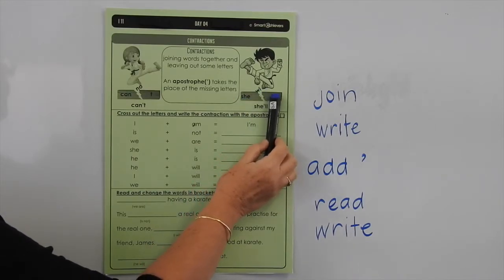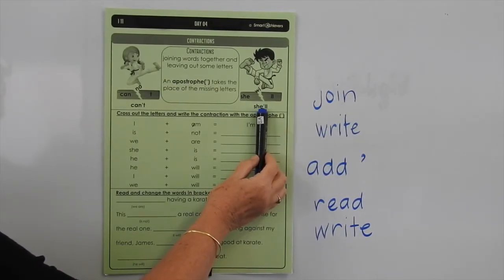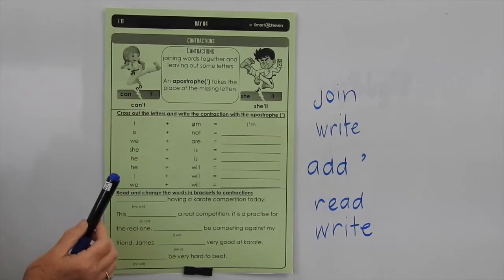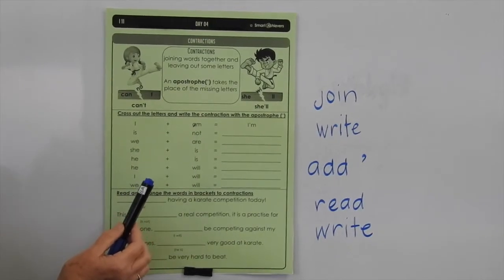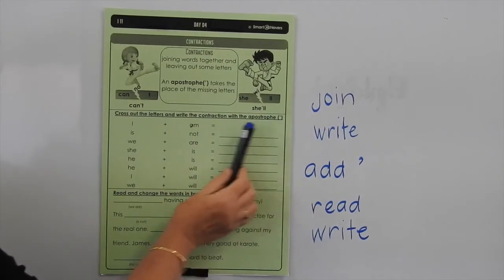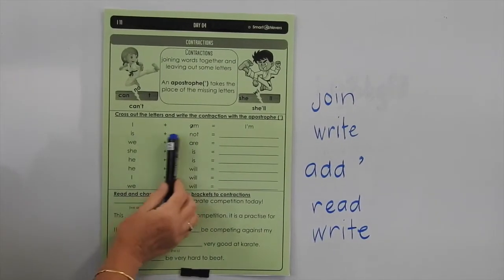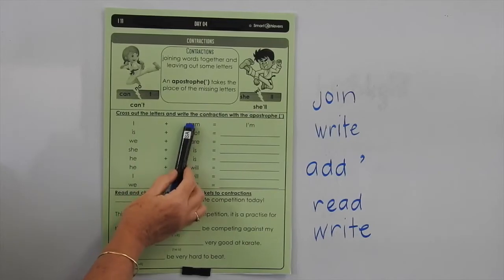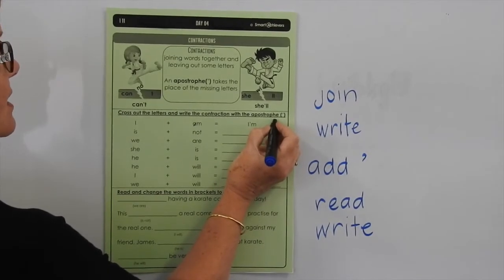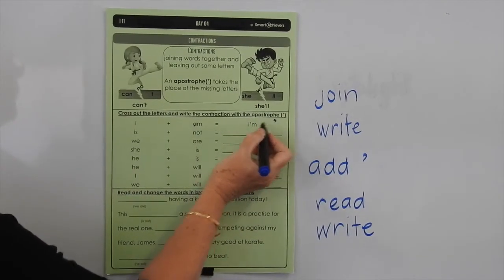So she will, we take out the WI and we put the apostrophe in to show where we've taken out those 2 letters. So sometimes we take out 1 letter and sometimes we take out more than 1 letter, but the apostrophe always goes where the missing letters were. So cross out the letters and write the contraction with the apostrophe. So I plus am. You could say I am going to school, or you could say I'm going to school. So where we've taken out the A, that's where the apostrophe is. So when we do an apostrophe, we do a dot and we do a little tail on it. It's like a comma that we might do on a line, but an apostrophe is in the air.